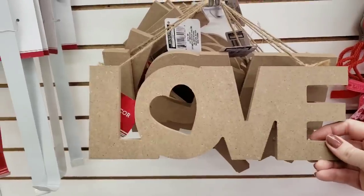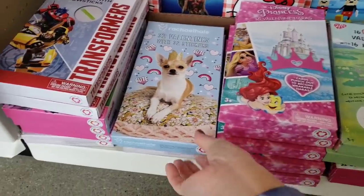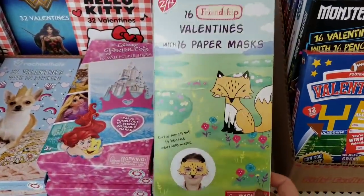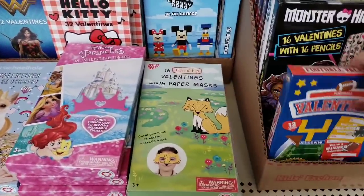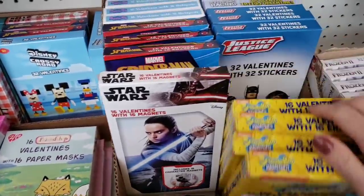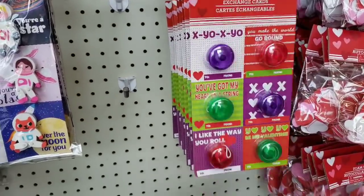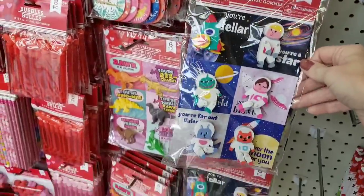Here's that wood love sign they had last year, great for DIYs. And here's some more Valentines. You get stickers with this one. And here you get paper masks. These are so cool. I wish they had these back in the 80s. Monster High with pencils, Star Wars, SpongeBob with erasers. And here you have some erasers. They had two different packs, six per pack.